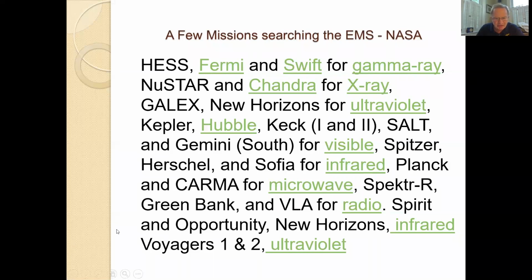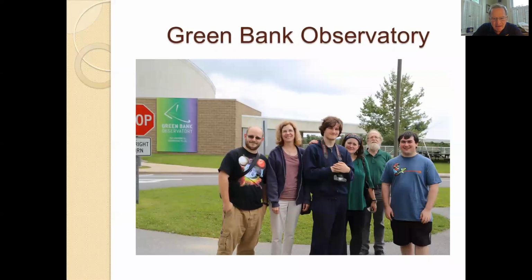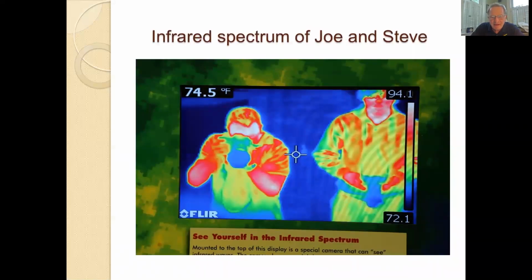One of these you can actually visit, and it's Green Bank, which is in West Virginia. And here are 6 of the eminent scientists at Green Bank. Most of you know them. But in the background there on the left side, they have a small museum with a small auditorium, and they give science presentations. So inside, here's a picture of Joe and I taking a picture of ourselves by an image which is in the infrared.